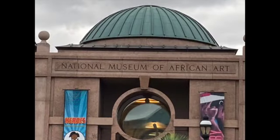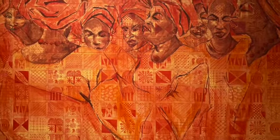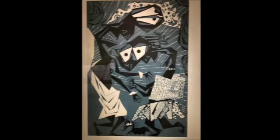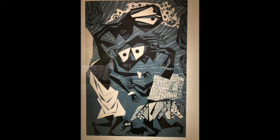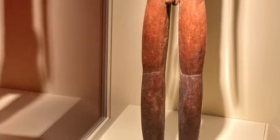We also visited the National Museum of African Art. This museum holds a large collection of both tribal and contemporary African art, very interesting pieces from very modern artists, as well as tribal pieces that were found in archaeological digs.